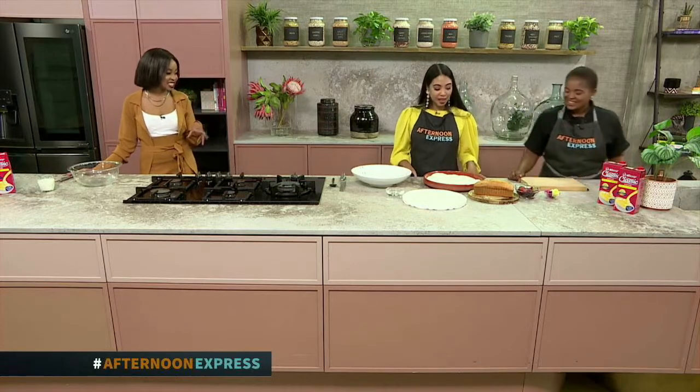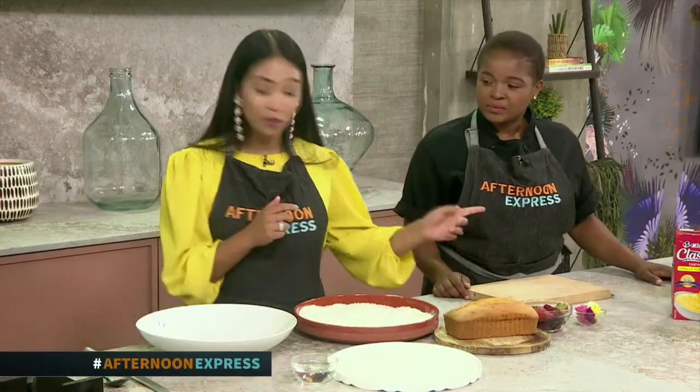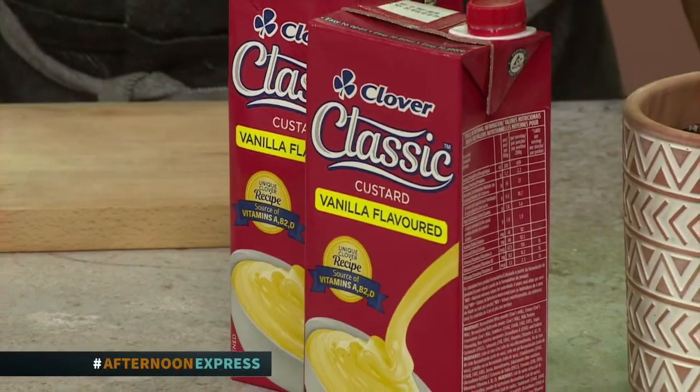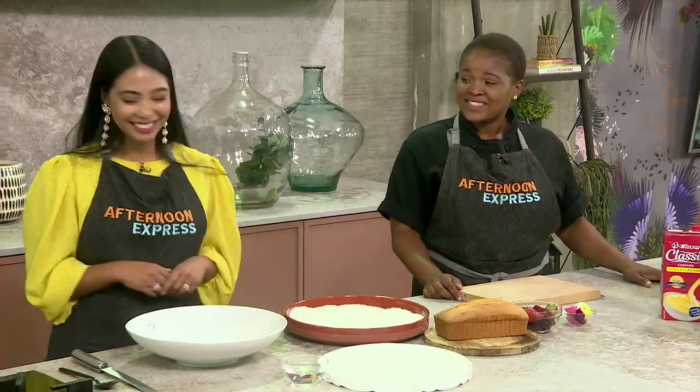And then once we've got our sponge, we are going to be using our Clover Classic Custard and our coconut. Roll everything together with some nice berries and some cream, and we can have a luscious dessert at the end of this. Girl, I am ready for it.